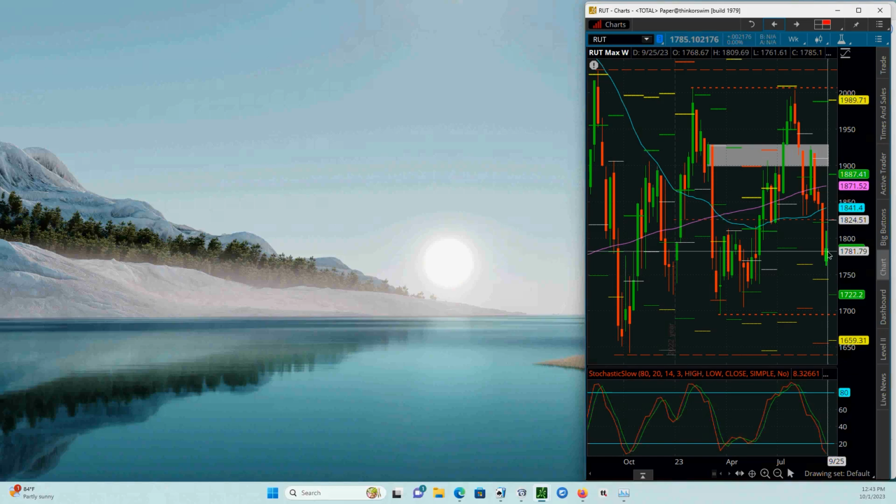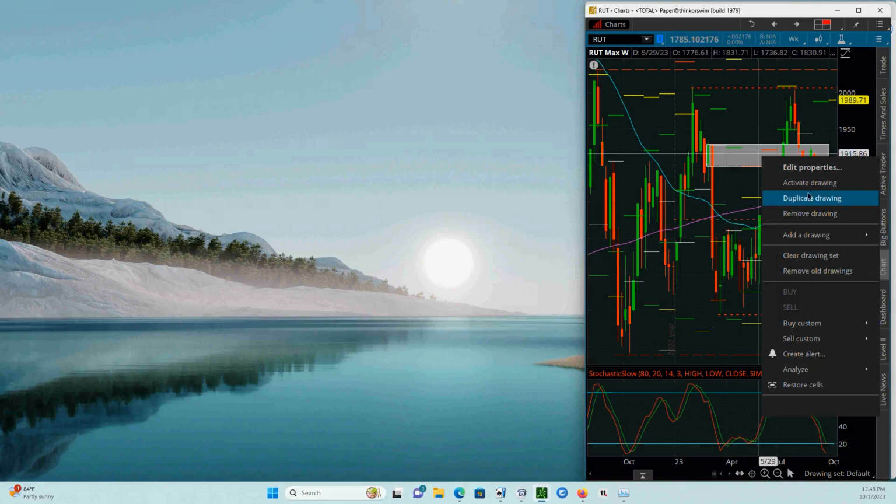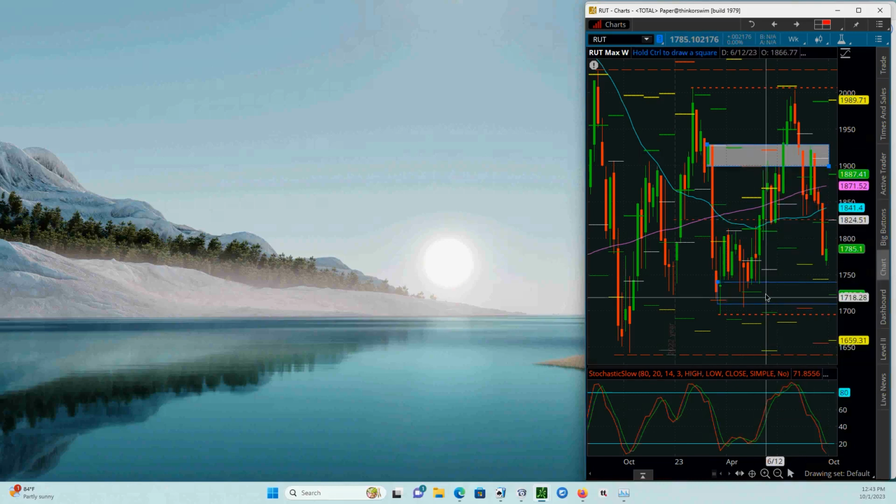But on the weekly chart, I did end up turning green. By the end of the week, it did have a pretty good push down on Friday, to get us back down here. But as we can see, this is a pretty good little cluster down here. And I don't have a range down here. I should actually duplicate drawing. And let's see if we can put that down here somewhere.